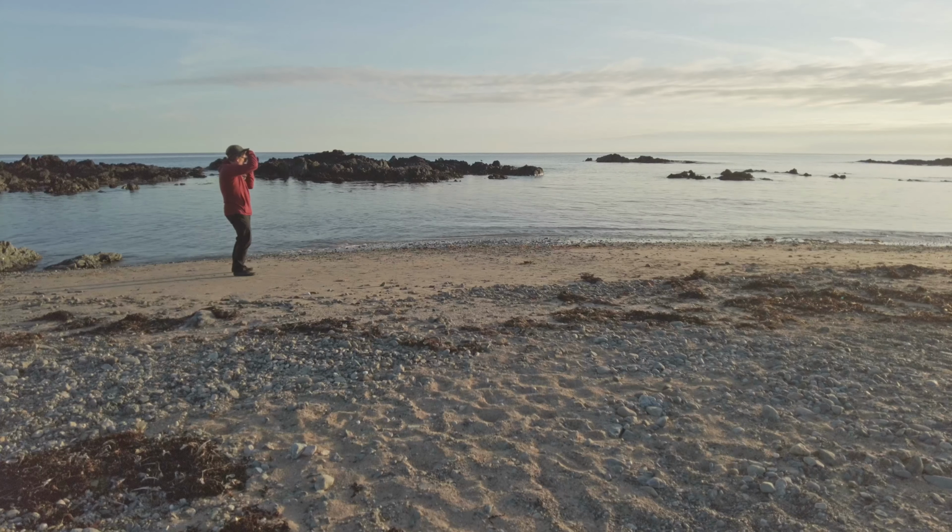The light's a bit harsh at the moment, so even though it looks like on some of these rocks there's some quite nice side light, it's not really coming together yet. So I'm in no rush at all. Probably just sit on a rock for half an hour and enjoy the view.